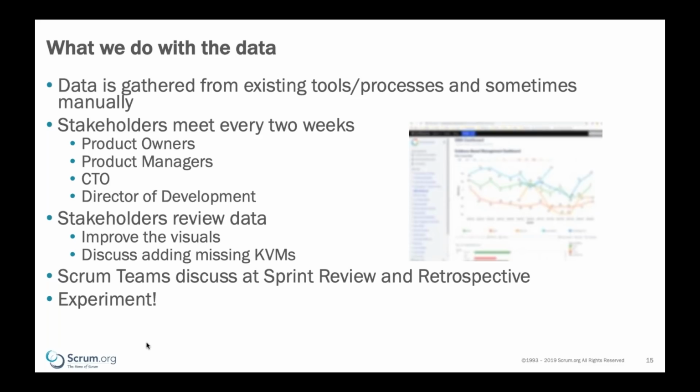And then outside of the stakeholders, the Scrum teams discuss this at places like Sprint Review and at retrospective, and really ultimately if you're gathering all this stuff, it's arguably meaningless unless you do something about it.